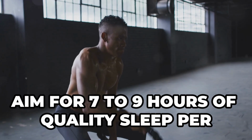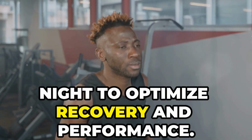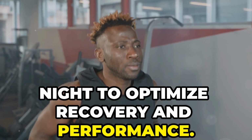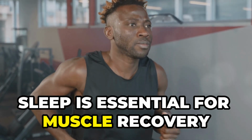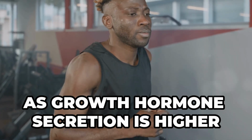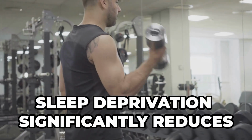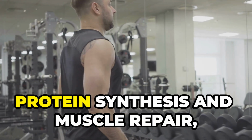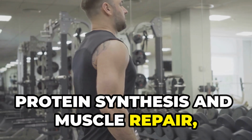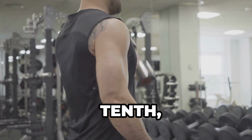Aim for 7 to 9 hours of quality sleep per night to optimize recovery and performance. Sleep is essential for muscle recovery and growth, as growth hormone secretion is higher during deep sleep. Sleep deprivation significantly reduces protein synthesis and muscle repair, hindering performance and long-term progress.